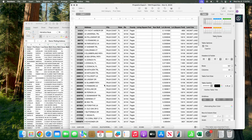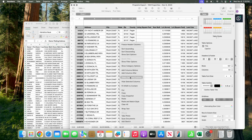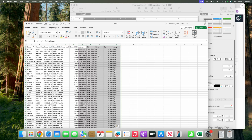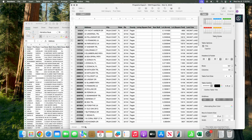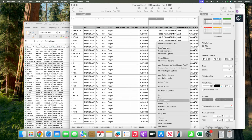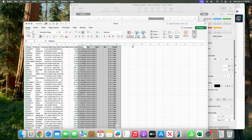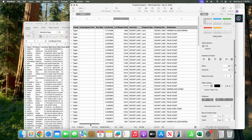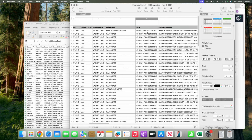We need the address, city, state, zip. You can add the county too. Copy that, paste that. And let's see, we'll take that lot square footage for sure. We'll add that. And then, they got the APN? Yes, they do. We'll take that too. Boom.